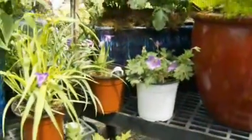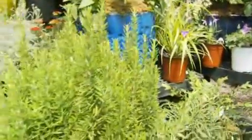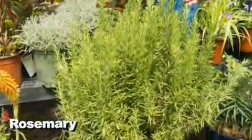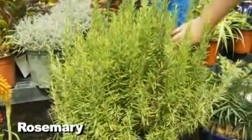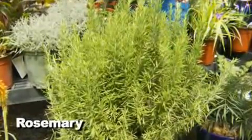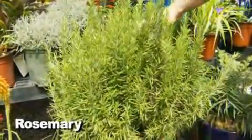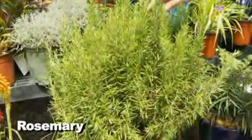I see you brought some rosemary too. Yes. One thing we forget, I have a lot of clients that ask for a shrub that's evergreen that can do the west sun. And so we forget that even though rosemary is an herb, it also can be used as a shrub.